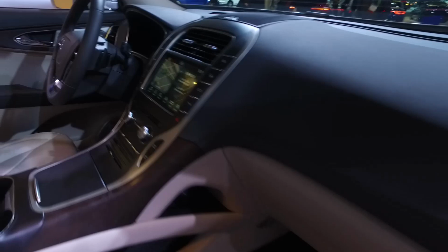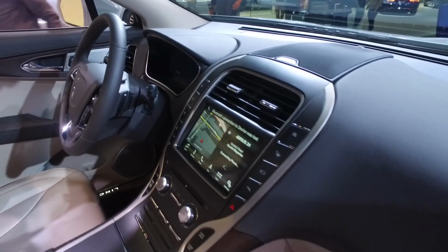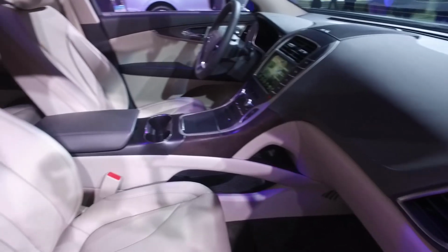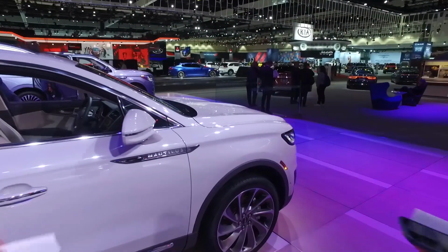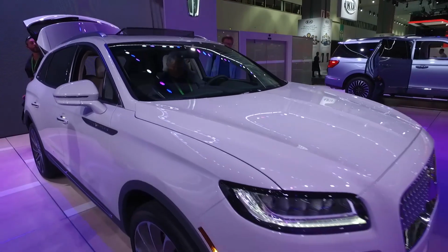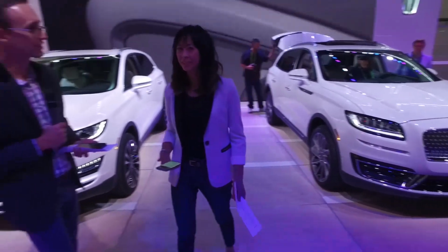This is an updated version of the MKX crossover, which I happen to like quite a bit. It's very quiet, very smooth, very comfortable, and a number of improvements have been made to it. You can get a 2-liter base engine with 245 horsepower, or the one you're going to want is the 2.7 twin-turbo V6 with how many horsepower, Jodi? The V6 has 355 horsepower. It gets all the tech you could ever want, lots of luxury, 22-way adjustable seats. I think Lincoln is the only automaker in the industry that has a driver's seat that moves that many ways. Well, in the Continental it goes 30 ways.